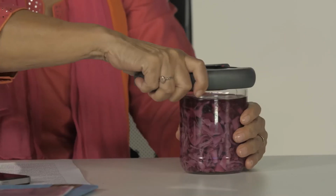Let me demonstrate. Take the problem of the jam pickle bottle. See what I do? How easily that got done. The designer of this tool really understood the human hand.